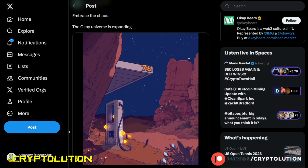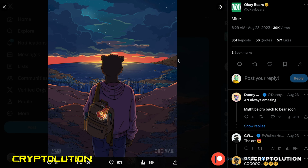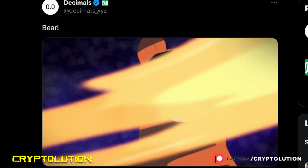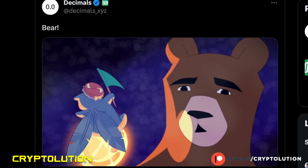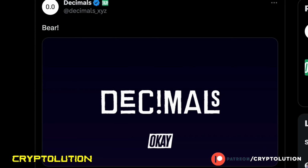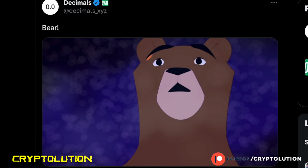So they came out with this tweet about the second collection, and I wondered what it was. And then they came out with more tweets, such as this image with this little guy in the back of the backpack, and this little metaverse city I think is going to come up very soon. We don't know, but these are hints. And then more tweets started to come out, and that's regarding this, decimals. Now decimals, we don't know what it is, but it features this OKBears character, and we've seen this OKBears before on another trailer, and right now it's hinting on some other NFT collection that could pay tribute to OKBears, or maybe have some utility to help the OKBears collection.